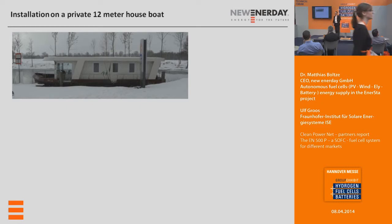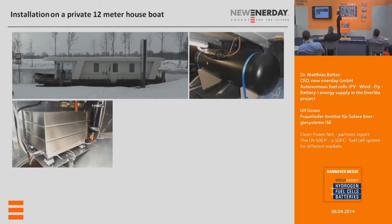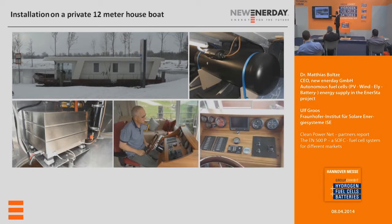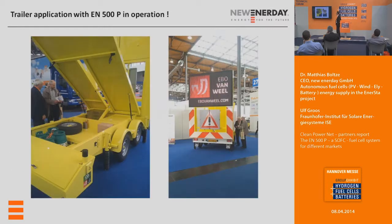Okay, another interesting installation is on a houseboat. It is a privately owned houseboat with 2 big liquid propane tanks. You see the installation in front of the system, the owner of the houseboat, and we are also filling up the tanks with a local gas supplier once a season. Then he is able to operate the system the whole season on his houseboat and is completely autarkic from any net supply.